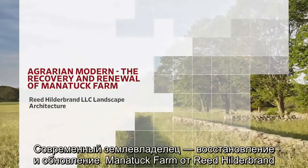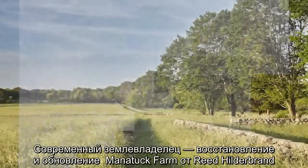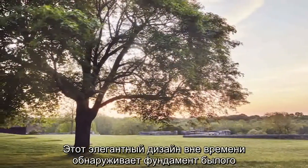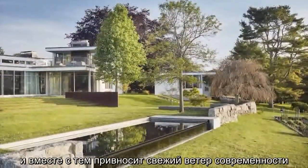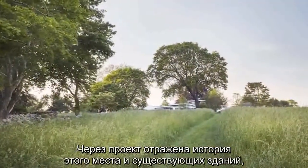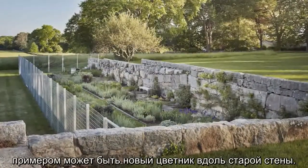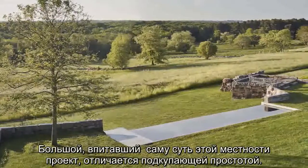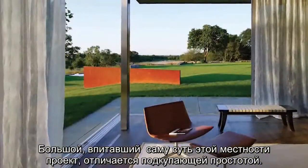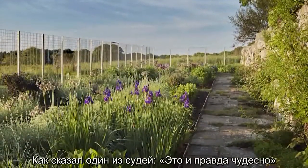Agrarian Modern, The Recovery and Renewal of Manituck Farm by Reed Hildebrand. Ageless and elegant, the design recognizes the former walls while capturing a refreshing sense of modernity. It encapsulates the history of the place and builds off it, including tucking a garden in the old wall. So big and so in keeping with the spirit of the site, yet distinguished by an engaging simplicity. As one juror said, "This is really nice."